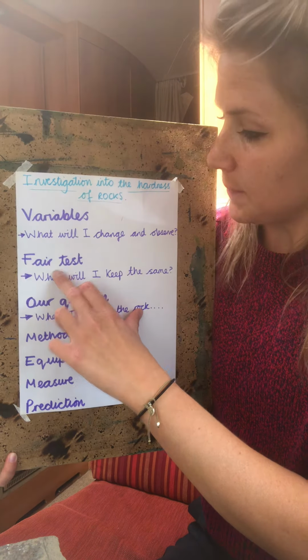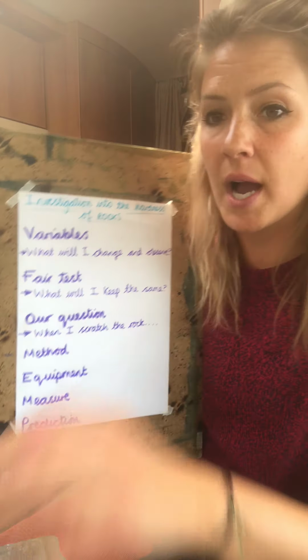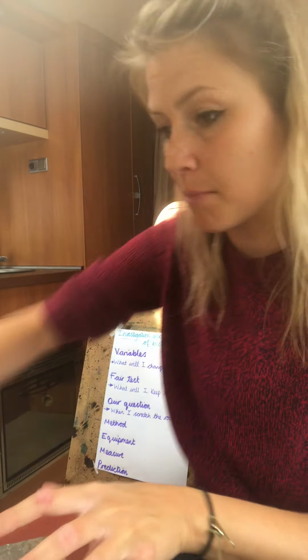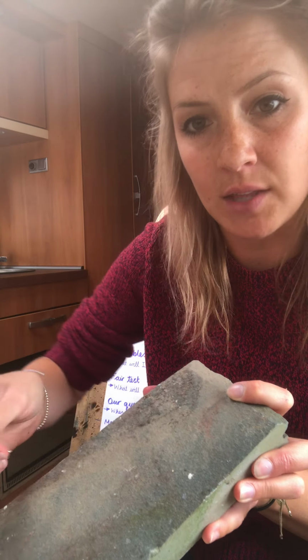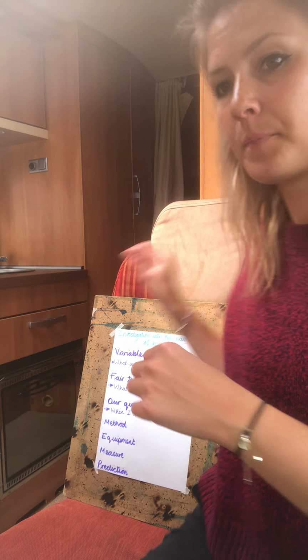Fair test. What will I keep the same? So this is really, really important. What kind of things are we going to keep the same every time? Because say if I was scratching my slate and my iron ore, and I used my hardest scratching tool, if I scratch the slate loads and loads and loads like that, but then barely touch the iron ore, would that be fair? It wouldn't be. So have a little think about the different things we need to make sure we keep the same every time we're testing on each different rock.